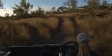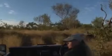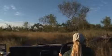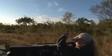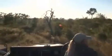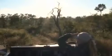Okay, we have a question coming through. You're asking what bird when I was saying it was marking territory, and that was the crested francolin, the ground birds we see quite a lot on the road. Come on, little one, we'd love to see you. Just gonna switch off and see if we can hear anything.